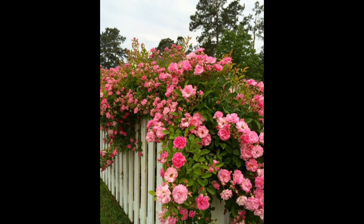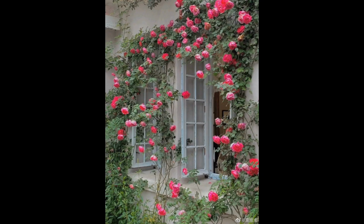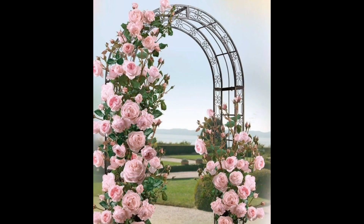Join us to delve deep into the art of creating a climbing rose garden that is not just beautiful but breathtaking, selecting the most exotic climbing rose varieties that suit your outdoor space, and also using different styles of trellis and climbing fences to make it more attractive.